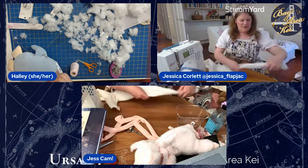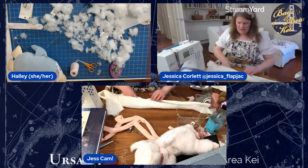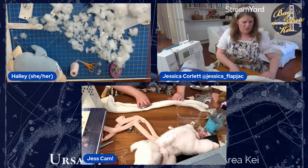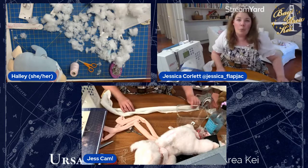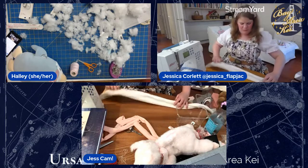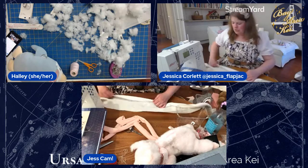So what I think I would do ideally now would be I would roll this all up. So I'm going to roll this piece of wadding so that I've got a nice long kind of sausage of wadding or batting. Wadding. I keep saying wadding because I think when I was little I would have called this wadding. Batting's very much the term when you talk about quilting.